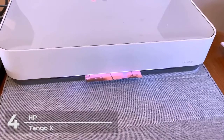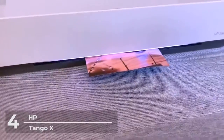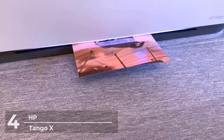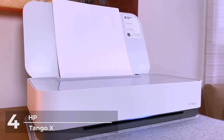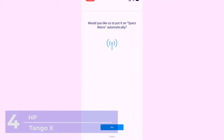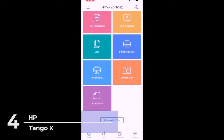Easily stay connected with a smart printer designed to sync all your devices. With the HP Tango X, you can link to all your smartphones or tablets so you can control your device with a tap or a swipe. You can print and scan from virtually anywhere. Print documents and photos from the cloud or social media and scan with your smartphone camera using the HP Smart App and this smart home device.